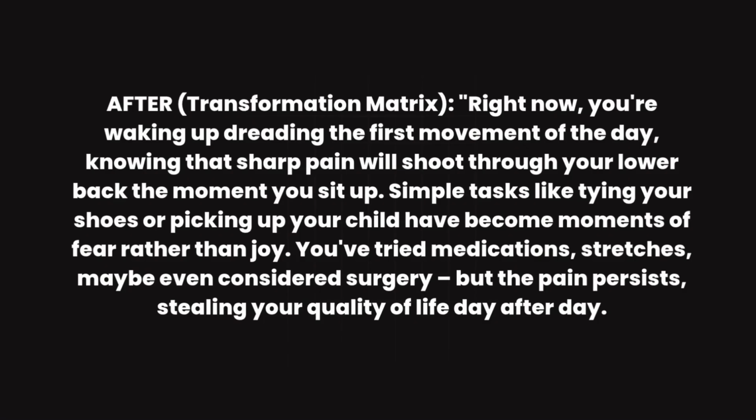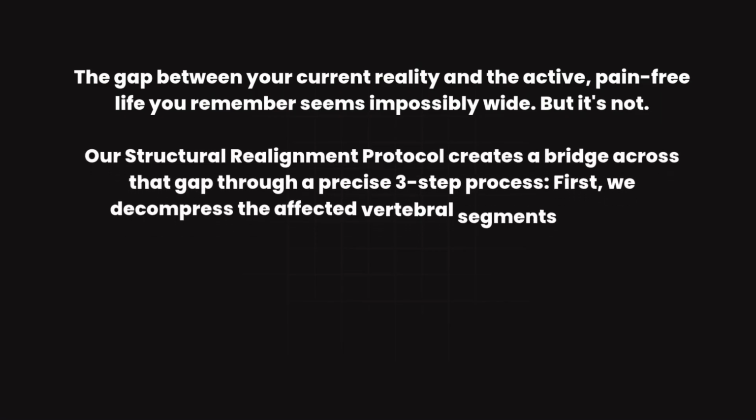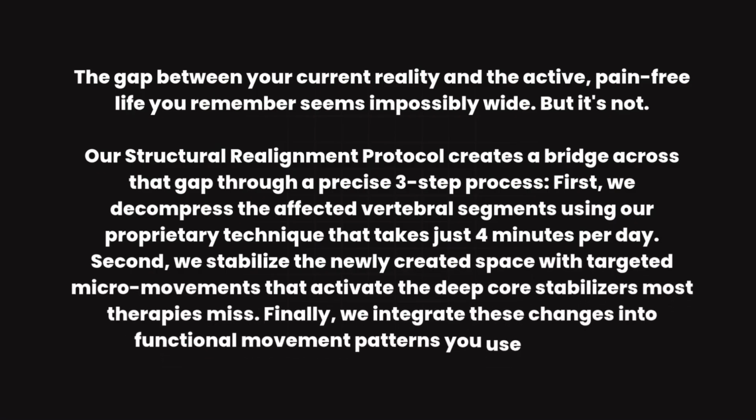You have tried medications, stretches, maybe even considered surgery, but the pain persists, stealing your quality of life day after day. The gap between your current reality and the active, pain-free life you remember seems impossibly wide, but it's not. Our structural realignment protocol creates a bridge across that gap through a precise 3-step process.